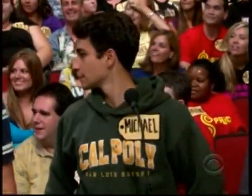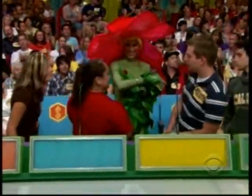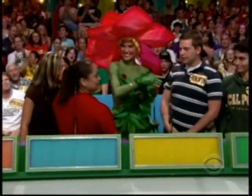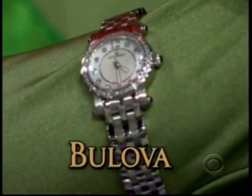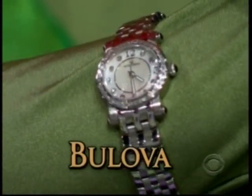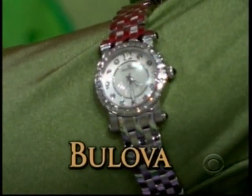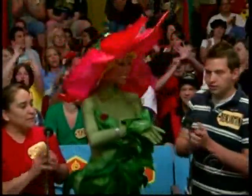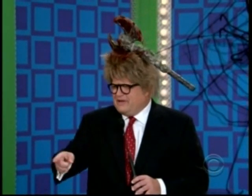Take a look at what Rachel's modeling. It's this beautiful lady's watch. An exquisite lady's watch from Bulova's Accutron collection. This beautifully designed piece is enhanced by diamond, sapphire crystals, and a white mother-of-pearl dial from Bulova. All right, man, I'm telling you, our costume department has gone crazy today. Great outfits. Next, what do you bid there, Michael?